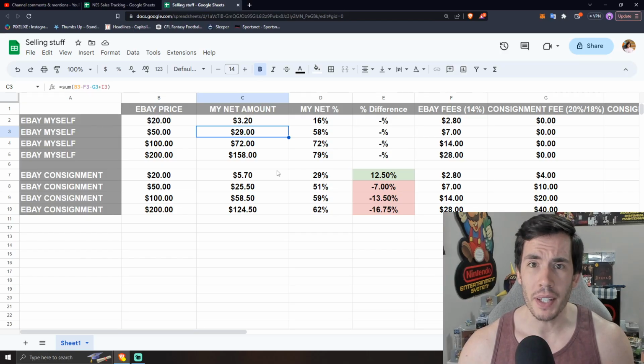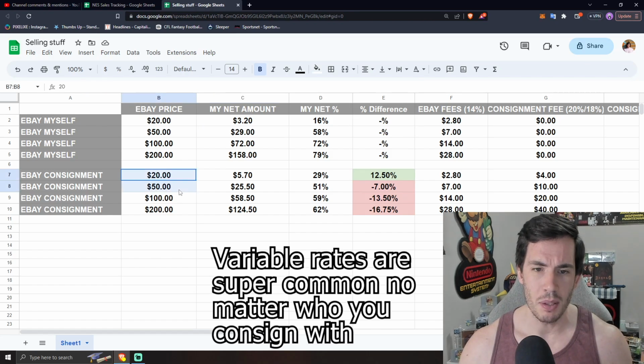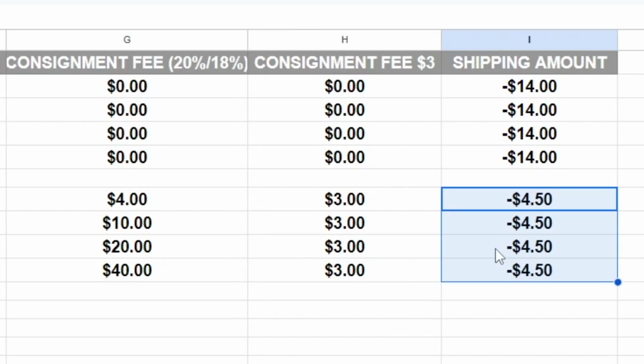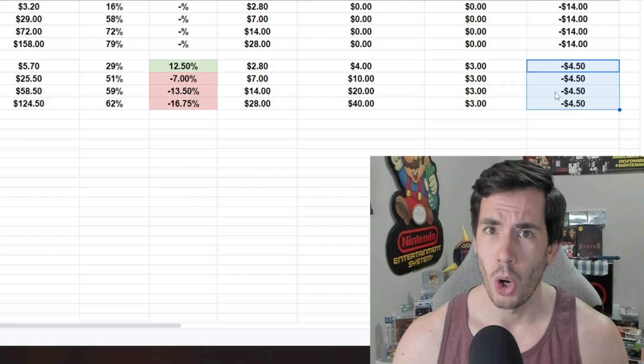So then in doing the consignment, there's a variable rate depending on how much the item sells for. If the item sells for under $100, it's a 20% rate plus $3. And if it sells for over $100, it's an 18% rate plus $3. And the biggest difference here is that if it's being sold from the States, because this is going to be US consignment, the average price that it takes him to ship a single game is around $4.50. Almost a $10 difference in the shipping cost of a single game.